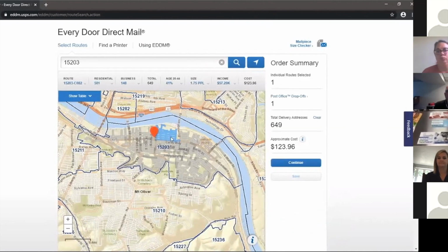Over on the right-hand side, it says 649. This is how many addresses are on that route. The price that is below, you can disregard. This is how much we will be paying for postage.